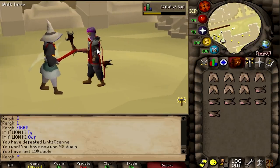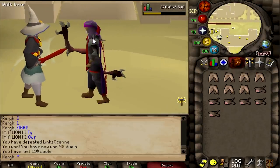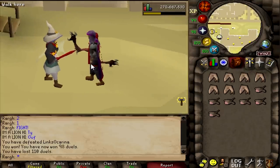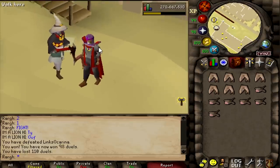Nobody uses dark bows unless they spec with it, so I was honestly thinking this thing is going to be shit. My only saving grace was hoping that you were going magic. And when I saw the sword out, honestly, my heart sank a little bit, dude. I know. And do you know it's my defense that lets me down? I've only got 83 range defense.